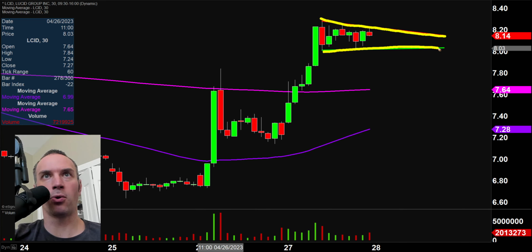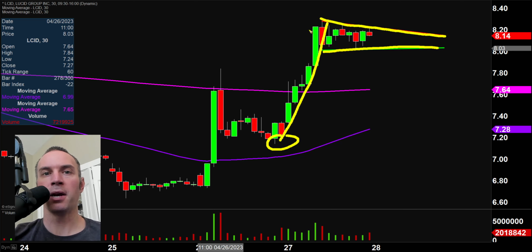Resistance, support, big explosive move today, gap hole down here. So you've got yourself another bull pennant pattern. But assuming you care about more of a bigger picture point of view, then like AMC, higher highs and higher lows is the name of the game. And that's what this one has been able to accomplish over the past few days.